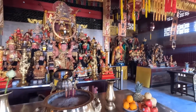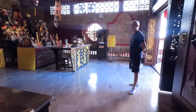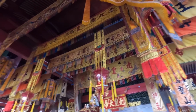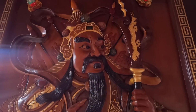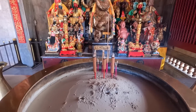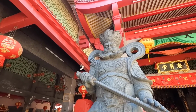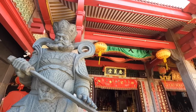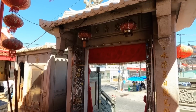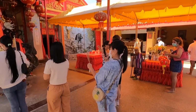Wow, look at all the statues in this place. It's a Taoist temple, not a Buddhist, right? We've entered this other area here. I think it's part of the same temple complex.